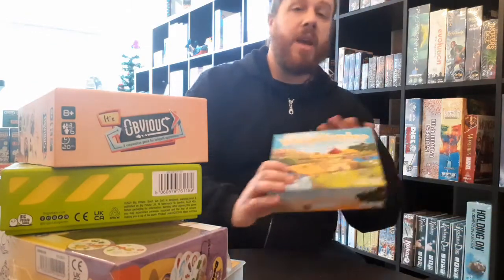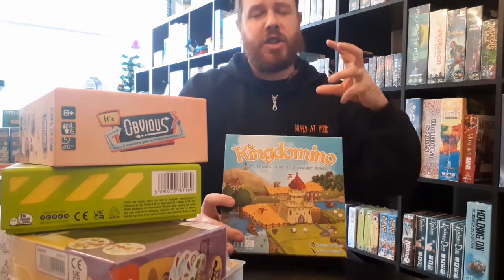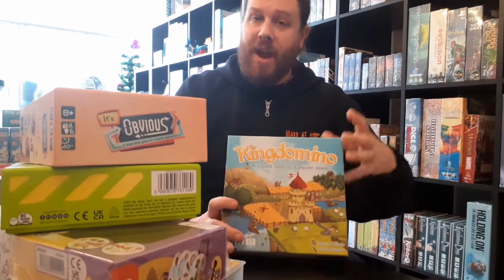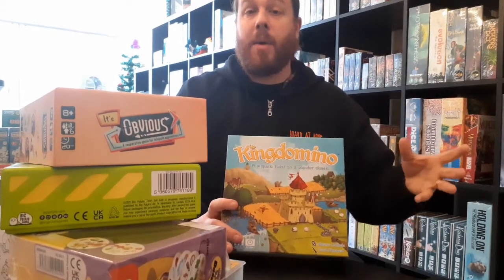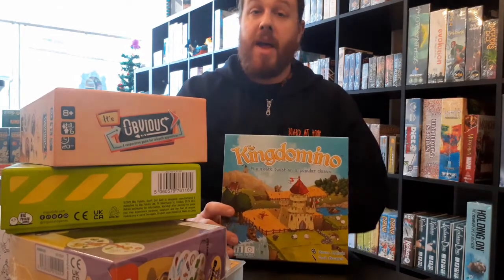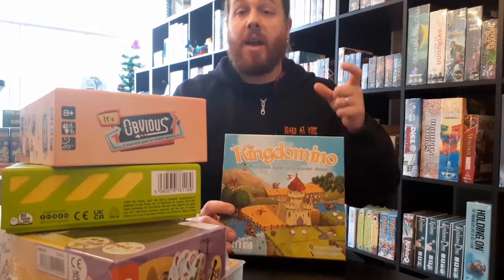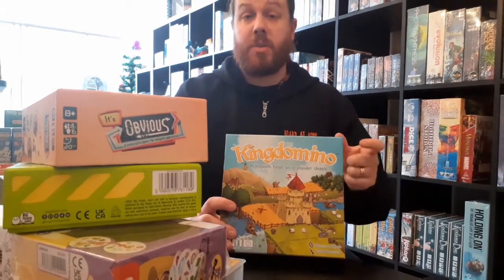Our next one is King Domino. This is a firm favourite in the shop. Everyone that comes along and buys it absolutely loves it. It's a popular one in the boardroom as well. In this, you are building up your own kingdom, and you're doing this by selecting tiles with different terrain features on them, and hopefully getting some with crowns on it as well.